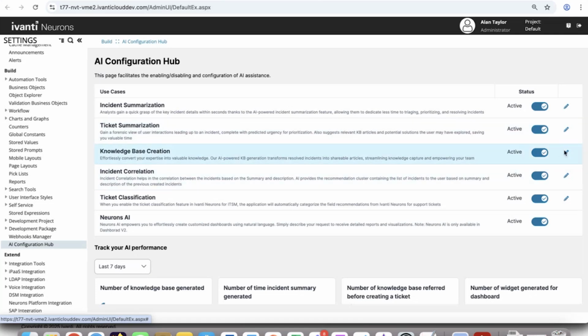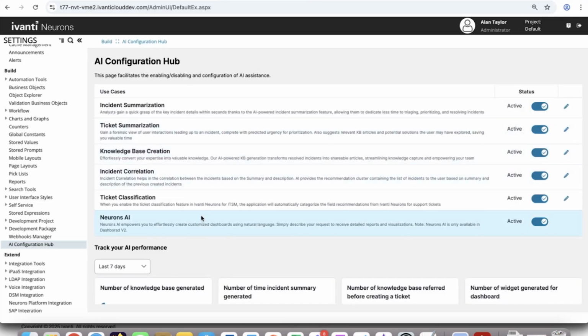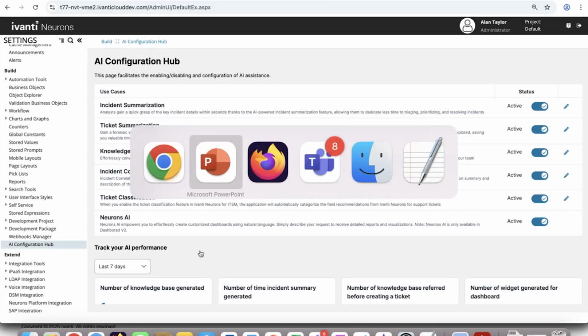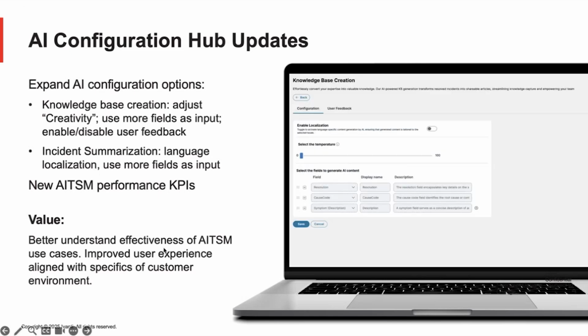There are some enhancements around the configurability here. For example, for knowledge-based creation, you have now the option to select a temperature, which kind of reflects the creativity of the algorithm, right? How much creative nature it chooses in building or writing the knowledge article, right? You can be more conservative, you can be a bit more creative. So there's a number of enhancements we did around the AI configuration hub, which is our central place basically where all the AI ITSM configuration happens, right? You can switch them on and off, as you could see from the toggles here, but then also edit the details behind it, right?